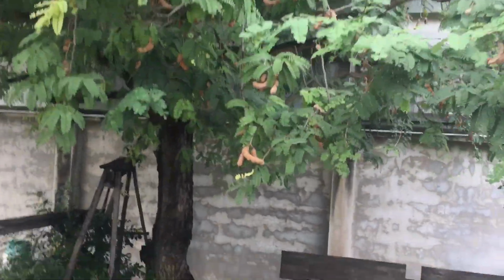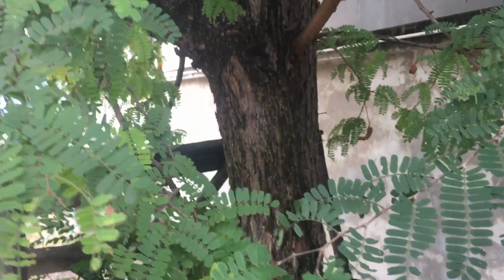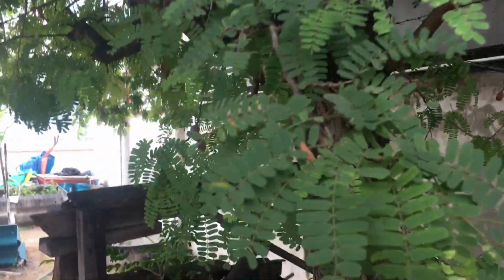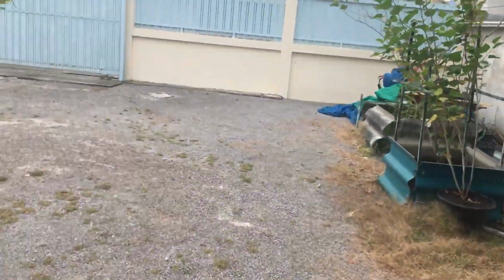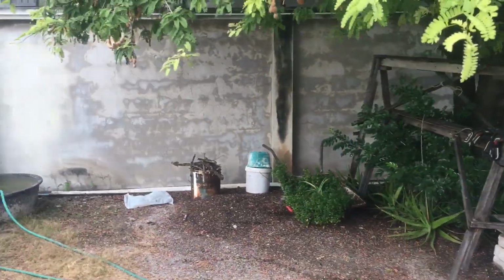This tree is a hardwood, and it's so hard. I tried to saw it with a regular saw, a wood saw, and there was no way. It just wouldn't happen. So I ended up using a hacksaw to cut through it, and it is literally harder than hickory. It's just as hard as can be.